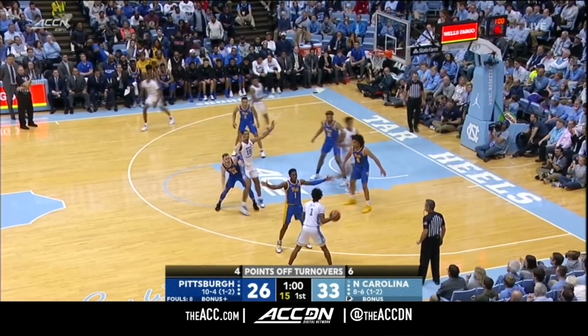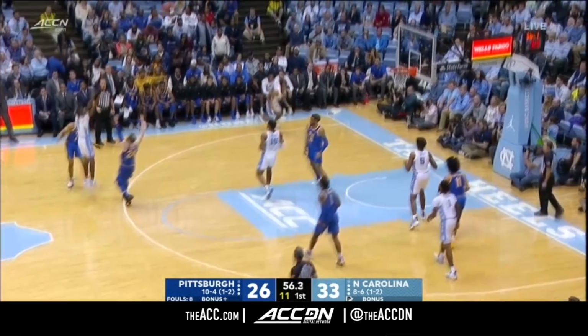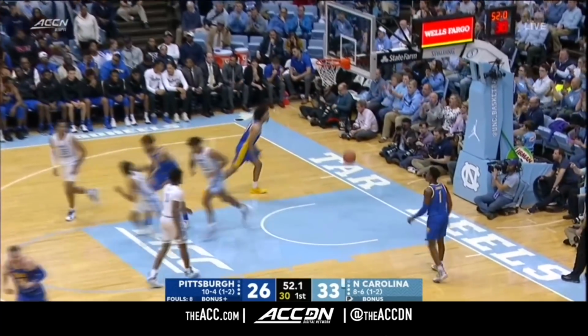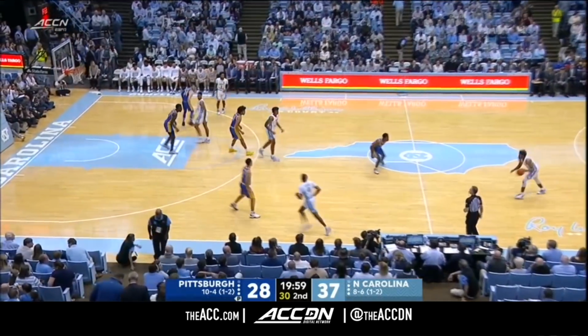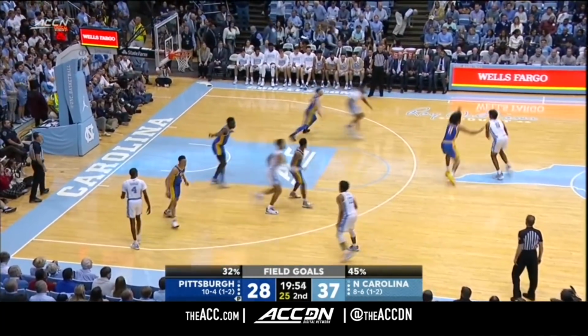Possession, a flurry of turnovers for them here down the stretch. Under a minute to go before the break. Robinson, good look. Rebound comes away free to Keeling. He'll drop it in. They have the basketball as we begin the second half here at Chapel Hill.